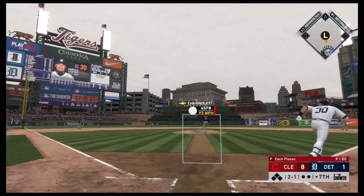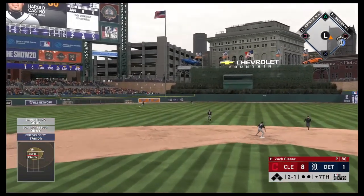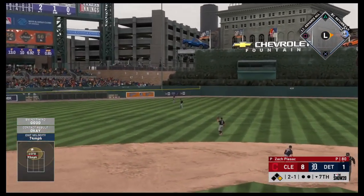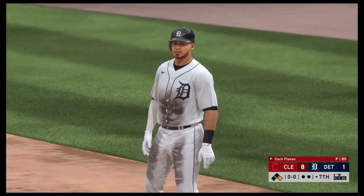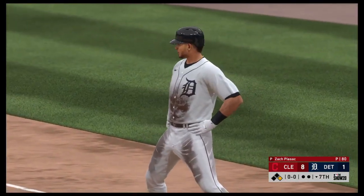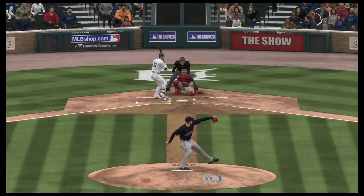Lifted the other way out to left center. Left fielder is on the move. He can't get to it. This one's down. I don't know how he got to that fastball right there. That looked like the old Tommy Hawk approach back in the 60s and 70s getting to that one.